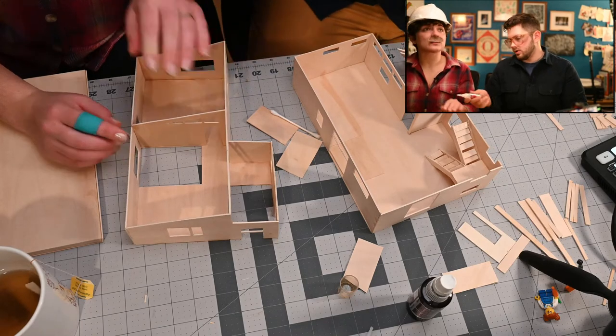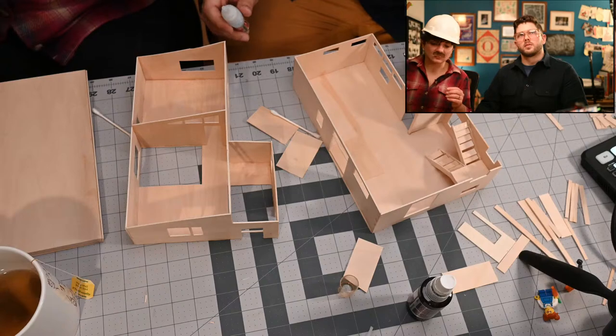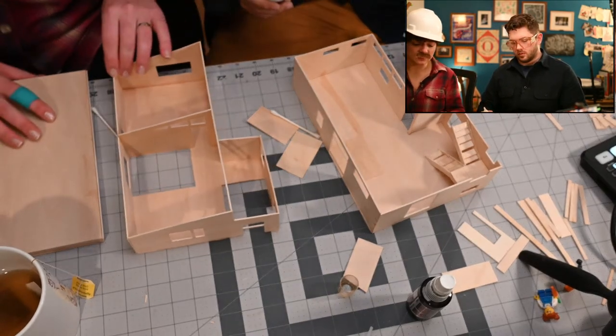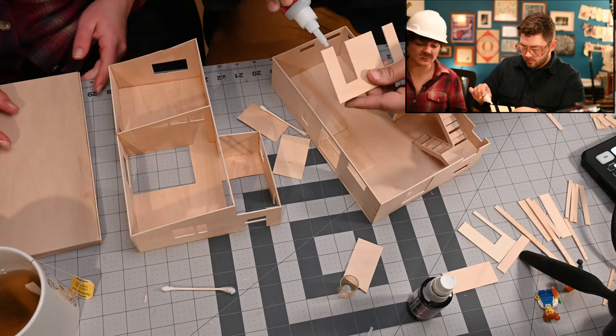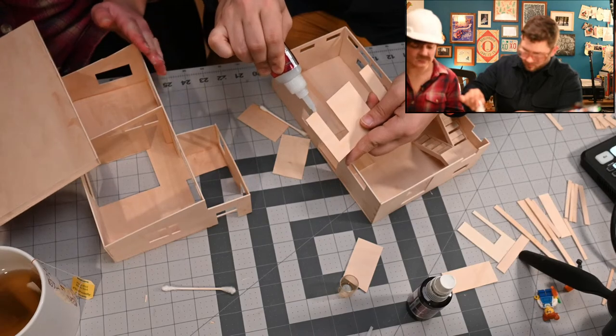We're not that minimalist, because we're gonna build this and then do a bunch of built-in storage for all of our crafty bits and hobbies. So we're gonna have a lot of stuff everywhere. I think we're just going neutral to start with, and if we wanna experiment with some fun colors later, we will.